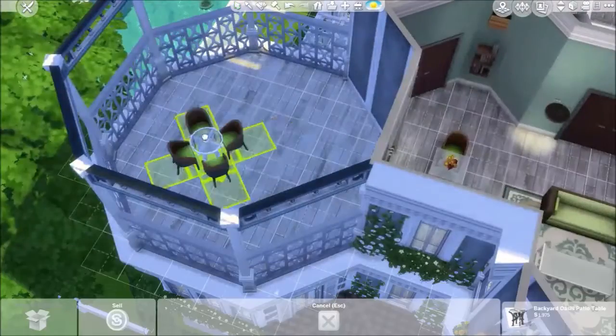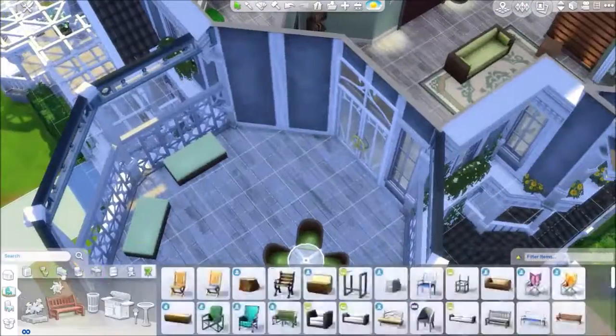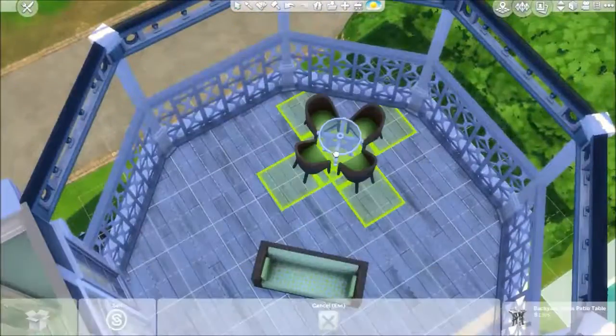Right now I'm just finishing off the veranda here, and this is pretty much where everyone congregates, so everyone just comes to this space for whatever reason. I don't particularly know why, but they do.